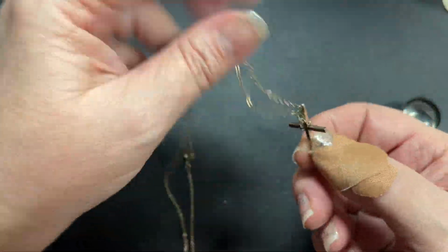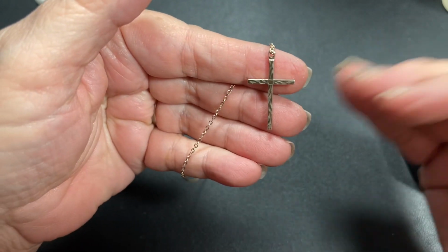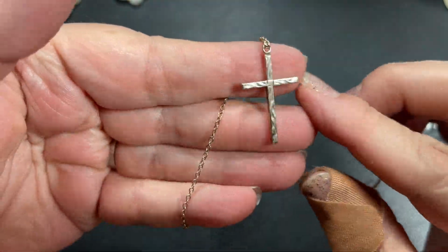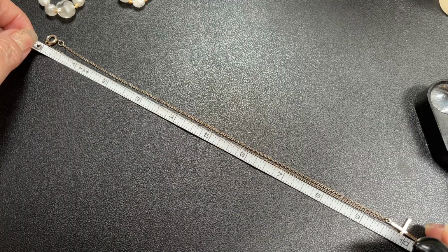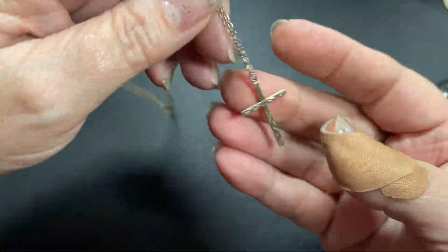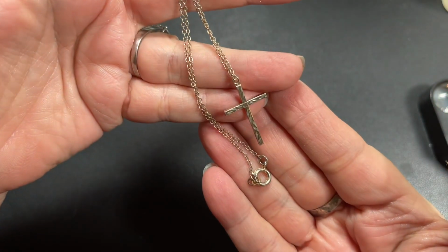Here we have a cross. Okay, so it's a 12 karat gold over sterling cross with etching. It isn't marked that I can see. There's a mark there, I just can't read it. It is 9.5 inches, so a 19-inch chain. So I'm going to say $18. That is a very pretty, I'm going to say probably 50s cross.